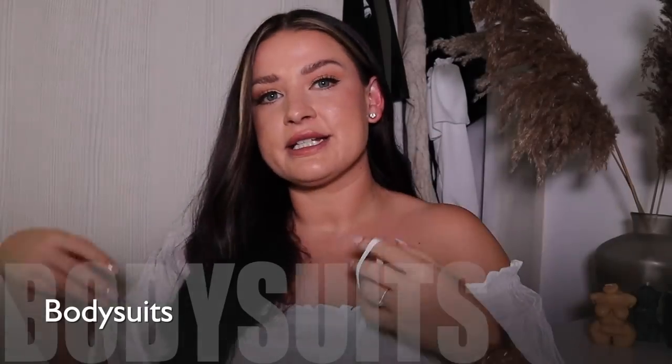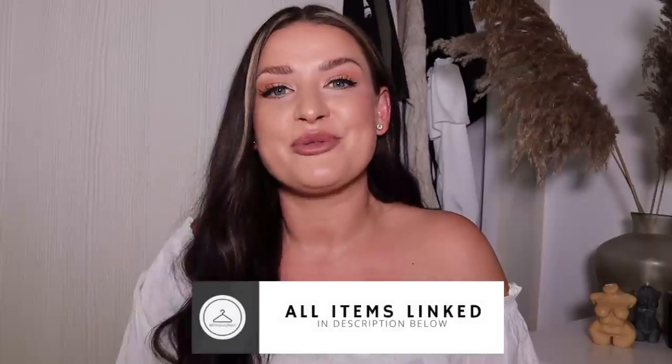And then finally is bodysuits. This one is from Misguided. I also have these ones I absolutely love from Boohoo, and they're just great to put with all the items I've just previously mentioned. So the shorts, the skirts, everything like that. Jeans, you can mix and match them, and they work just as an additional piece to combine and make these outfits work as a whole. So I've linked those down below for you as well.